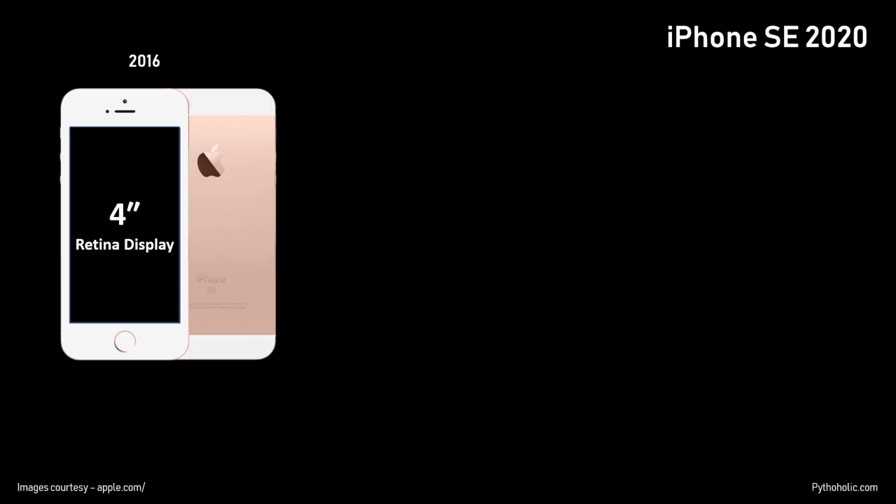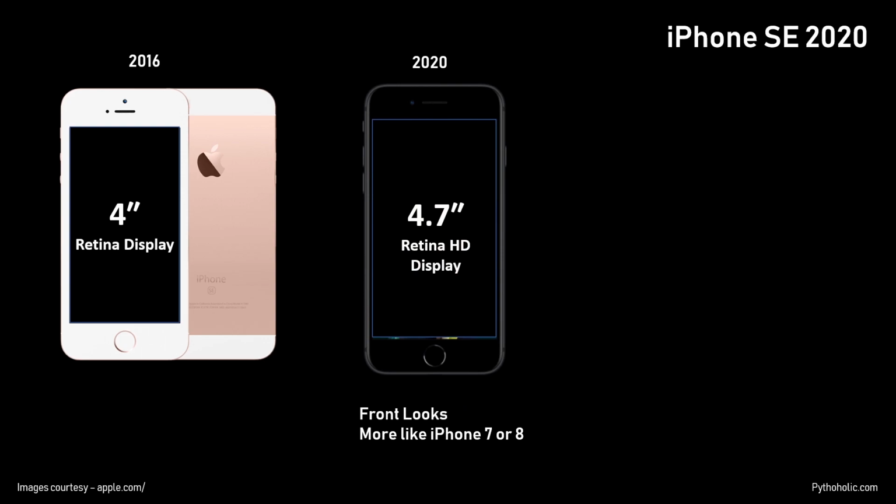So the iPhone SE released back in 2016 came with a 4-inch Retina display and had a premium look considering the time it was released. And yes, it had a headphone jack, but now those are sort of things that we can look upon in the history books. The new one holds a 4.7-inch Retina HD display, but wait a minute.